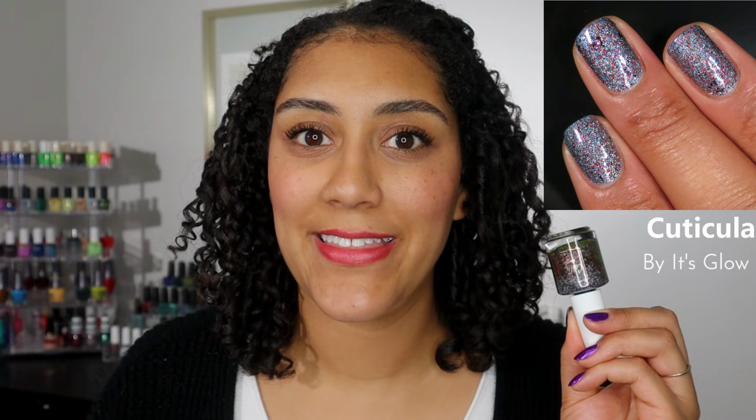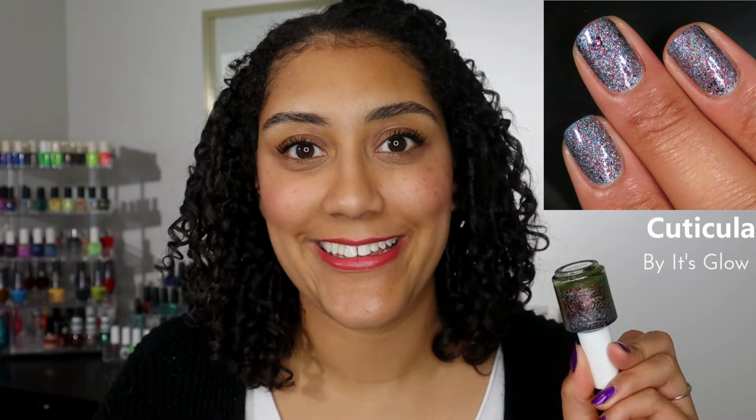I never get bored with these really dense Cuticula flaky polishes on my nails. There's just so much going on. This one, I think I did need 3 coats to reach full opacity, but they were 3 really easy coats.